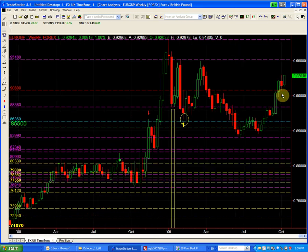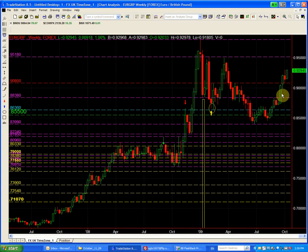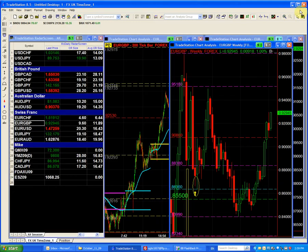So that is a position we should maintain long. There is no reason for us to go short, to exit that position or to take profit. We should allow that position to continue. And as I said, we're looking for a 95.18 initial test or initial target.